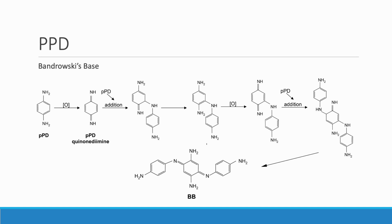You may remember PPD from a few slides ago when I was showing you the reaction in which a primary reacts with a coupler. We reacted PPD with meta-aminophenol and PPD with 4-amino-2-hydroxytoluene. We formed that darkest red-brown and the darkest orange, respectively. That's what's great about PPD: you can use it in small quantities to form these really dark colors. When I was going through that reaction with you, I was very specific to mention that you always have to use a primary with a coupler.